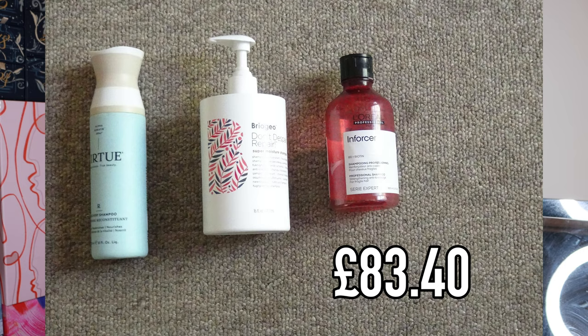So the shampoo total, I'm quite surprised that I've used up only three, given how long my hair is, but I wash it normally only once a week. The total is £83.40. Now, conditioners, masks, oils, and leave-in treatments.